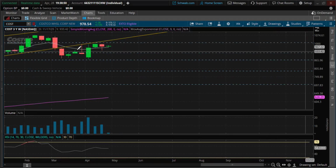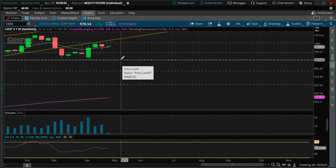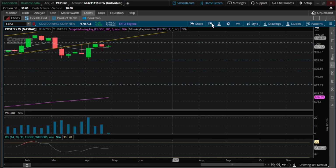Support wise, below that 9-day EMA, it is going to be down here at that 925, and then below that it is going to be the 867, which is a nice support for us back here on that 4-7 week when we had that huge volatility influx in here on that huge drop.